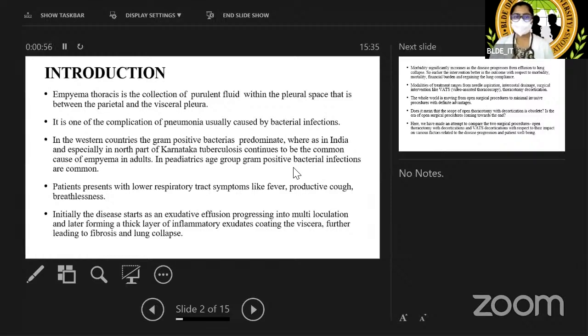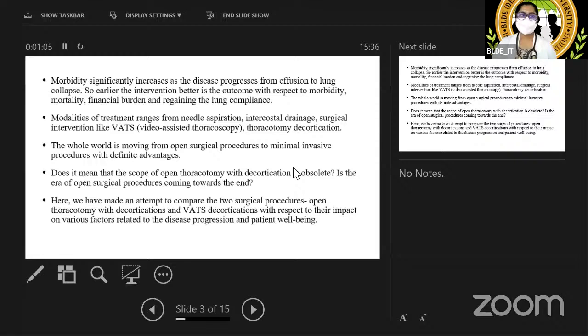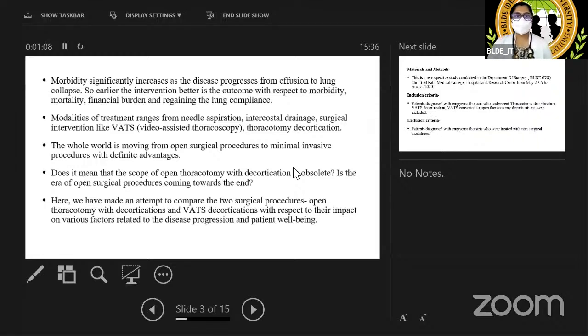Initially, disease starts as an exudative effusion, progressing into multiloculation, and later it forms a thick layer of inflammatory exudates coating the viscera and further leads to fibrosis and lung collapse. Morbidity is significantly increased as the disease progresses from effusion to lung collapse. So earlier the intervention, better is the outcome. Modalities of treatment range from needle aspiration, intercostal tube drainage, surgical intervention like VATS, and thoracotomy decortication.